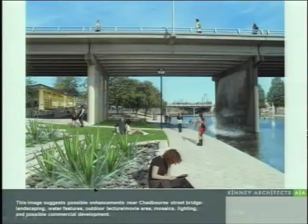There would be new landscaping. Again, this waterfall would help to oxygenate the river. There'd be new lighting. And so you have a choice here to keep going and exploring this trail that continues all the way to Bell Street, or to take a break, walk up, do a little exploration here, or even continue on to downtown.